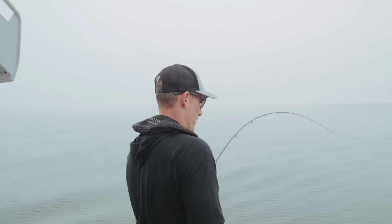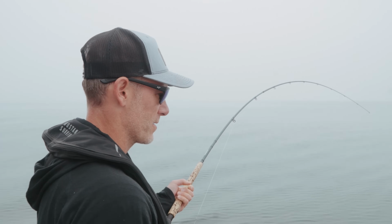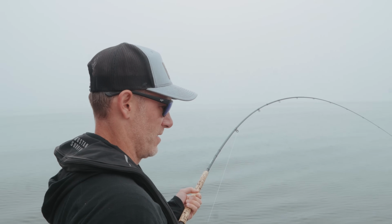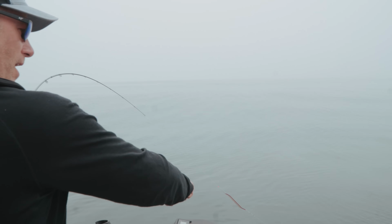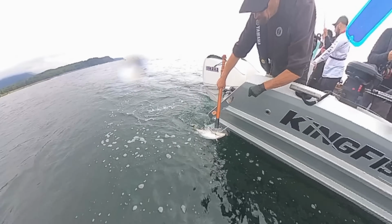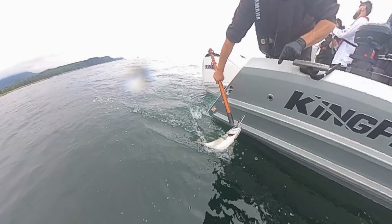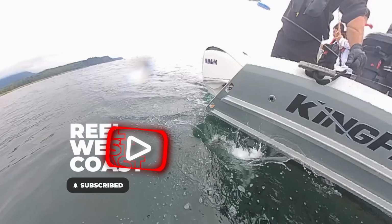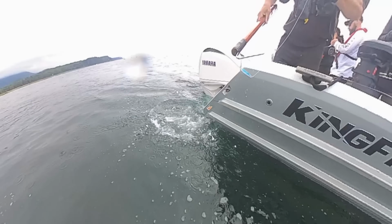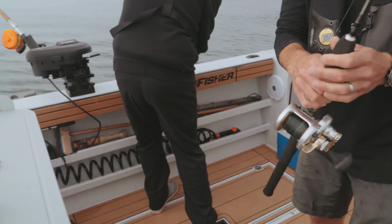So here, we're not gonna retain this fish, so the most effective way to release a fish if you're not gonna retain it is with a gaff. You don't actually touch the fish at all. You just grab the leader and slide the gaff down your line, basically down the hook shank, and you pull with your hand towards you and pull with your gaff away from you, and that should pop right off. Slide right off. There he's gone. Good job.